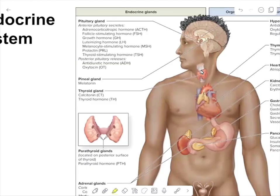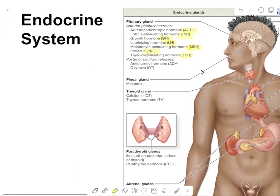Those hormones are adrenocorticotropic hormone, which is ACTH, follicle stimulating hormone, which is FSH, growth hormone, which is GH, luteinizing hormone, which is LH, melanocyte stimulating hormone, which is MSH, prolactin, which is PRL, and thyroid stimulating hormone, which is TSH. And there's different memory tricks to remember this list of hormones from the pituitary gland.